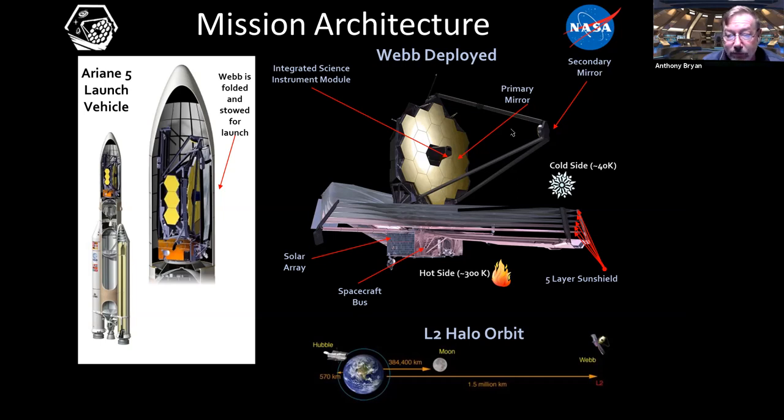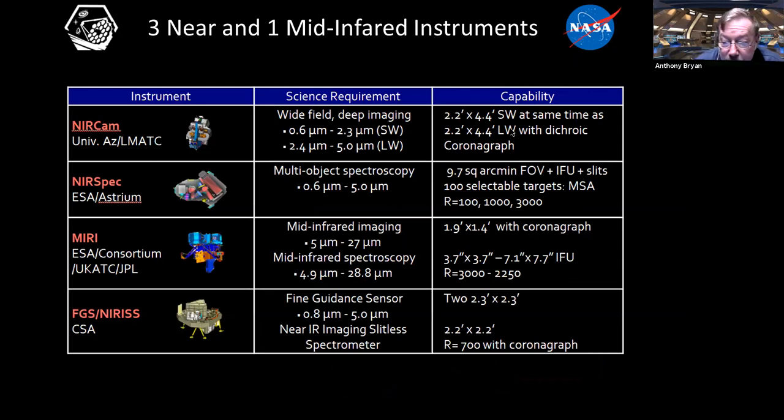So let me move to the next slide. So here are the four instruments that are on the James Webb Space Telescope. Three of them are in the near infrared, and one of them is in the mid infrared. The NIRCam, the first instrument on the table, is provided by the University of Arizona. This is the telescope's principal imaging instrument. It has a coronagraph built into it to block light emanating from bright sources, such as a star, when you're imaging a planetary system. A coronagraph works the same way as you would with your hand driving into the sunset. It has a little device that can block the light from the star, like you would block the light from the sun while you were driving. That's the best analogy I can give.